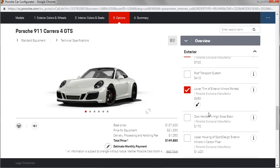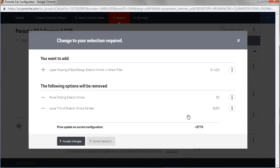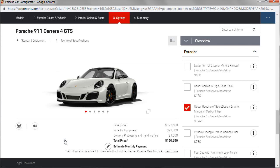Upper housing of sport design exterior mirrors in carbon fiber. Okay, let's see. What does that look like? Okay, so to do that, we'd have to remove the power folding mirrors and the lower trim on the exterior mirrors painted. Okay, I'm willing to do that. I'm willing to do that. I'm willing to do that. Boom. That works. That's hot.